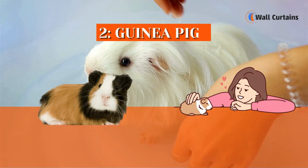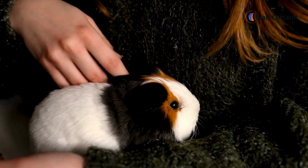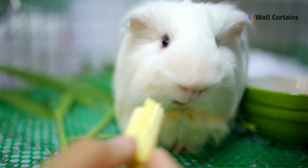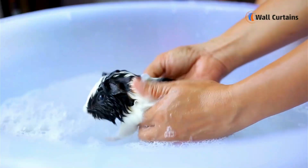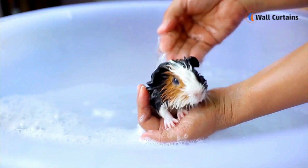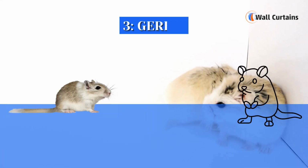2. Guinea Pig. Next up, we have the charming guinea pig. These social animals thrive in pairs and enjoy interaction with their human companions. Guinea pigs require a bit more space than hamsters, but their affectionate nature and distinctive vocalizations make them delightful additions to the family.